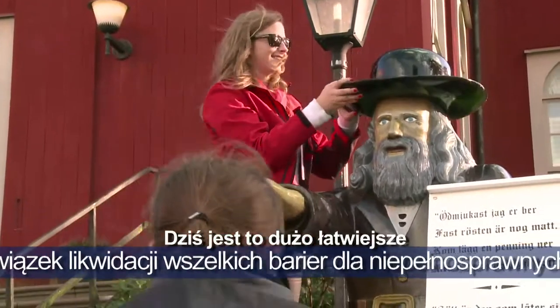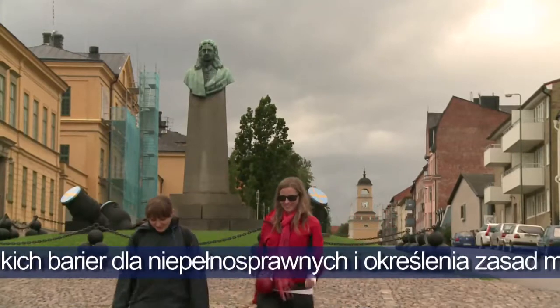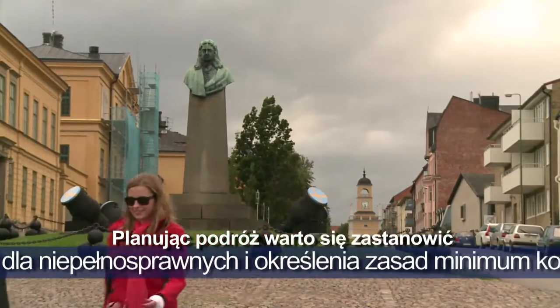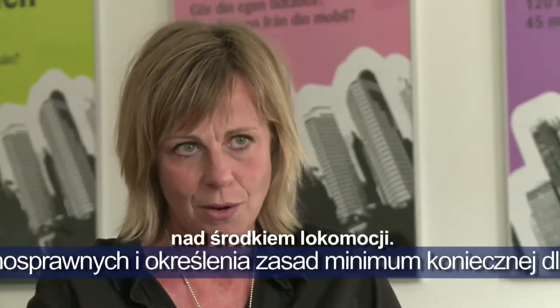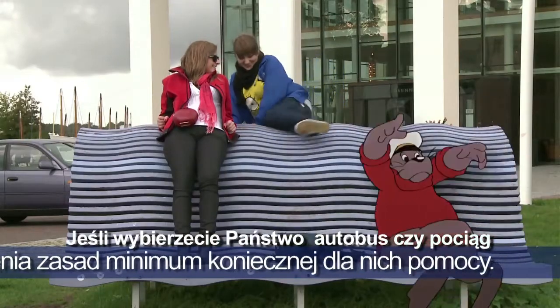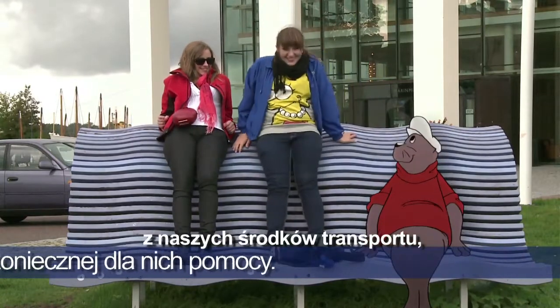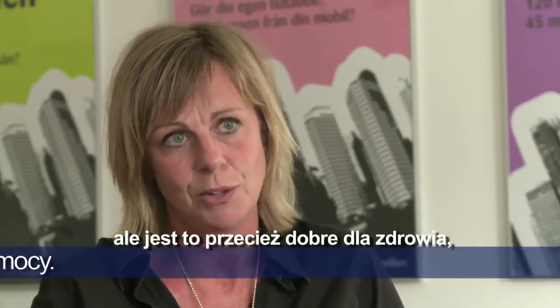I think it's important that you choose, when you're going somewhere, you have to decide whether to take the car, the train or the bus. And of course, to take the bus or the train is good because you're traveling together, you can have a nice time, but also it's good for your health, the environment and your economy.